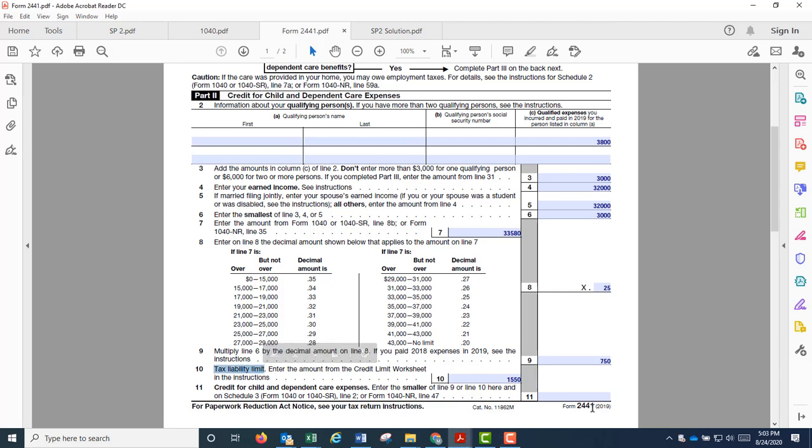Then in line 11, we compare line 9, $750, to the $1,550. And we input the lower of the two, right? It says enter the smaller of line 9 or line 10 here. That would be $750. And $750 is what we can use as our credit, child and dependent care expenses. And what we need to do as instructed on line 11 here is to input this number on Schedule 3.